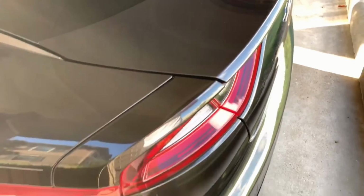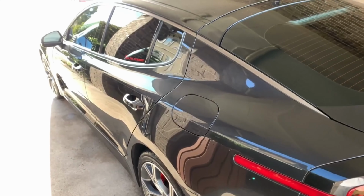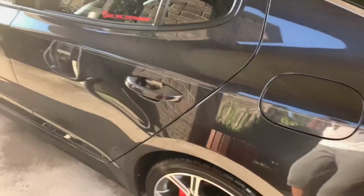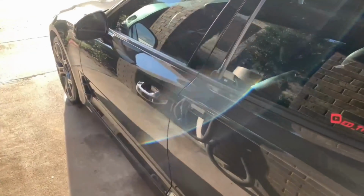Flakes in the paint. Alright, about to take her for a drive so you can hear the intakes.